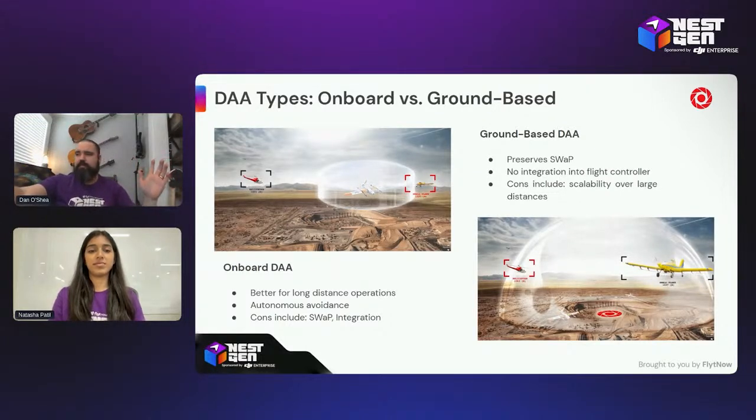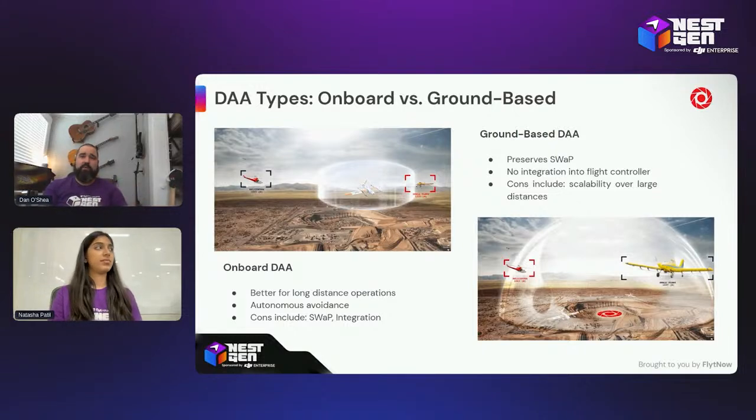There are some longer range detection systems that are out there, but even still, you may need multiple systems to be able to support the full length of the operation, in which case it may be better just to take an onboard DAA system and take that little sterilized bubble of airspace with you. Of course, onboard systems have their own disadvantages.